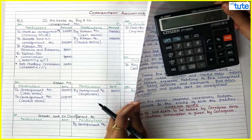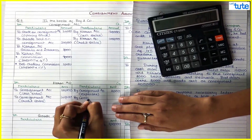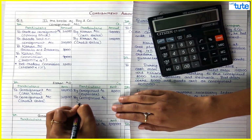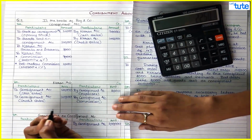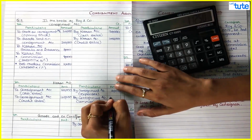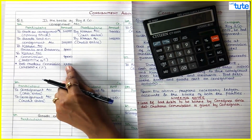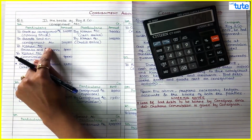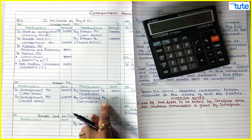The second effect of this commission goes to the current account. So by consignment account, and we can write as total commission, and commission comes to 2,250 plus 9,000, so it comes to 11,250. So this is an expense for the consignment business, so consignment debit, and it is payable to Current, so Current credit. So for expenses and commission, we debit the consignment account and we credit the consignee account.